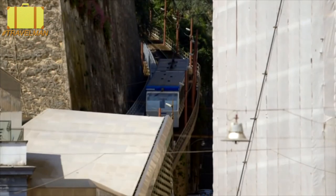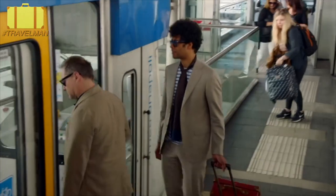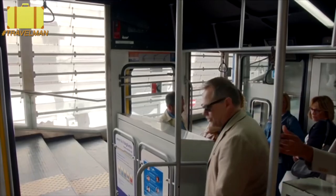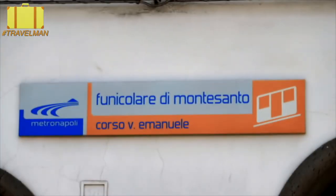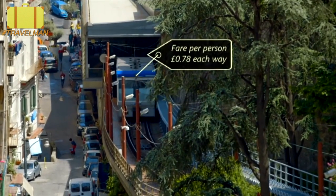Like many cities that aren't Norwich, Naples is hilly, so its public transport is fashioned to eviscerate inclines. Here we are. Buongiorno. Montesanto funicular? Yeah. The Orange Line, one of my favourites, the second of the city's four funicular lines.